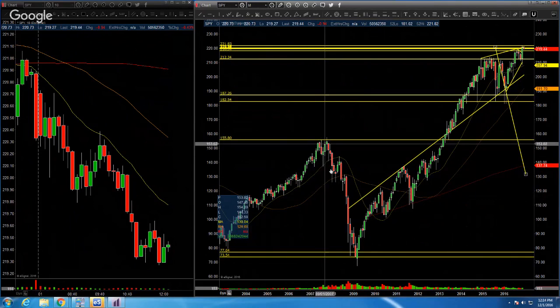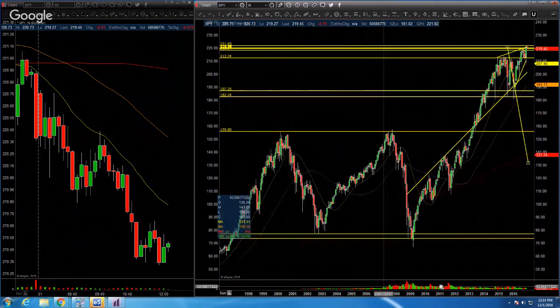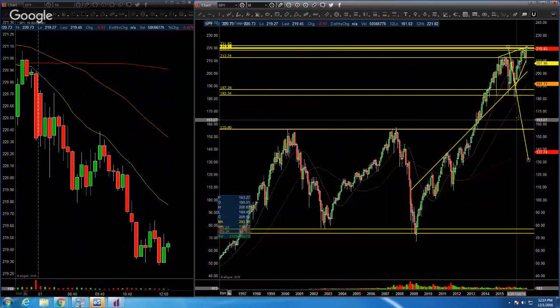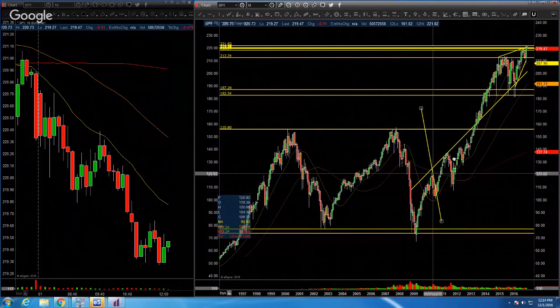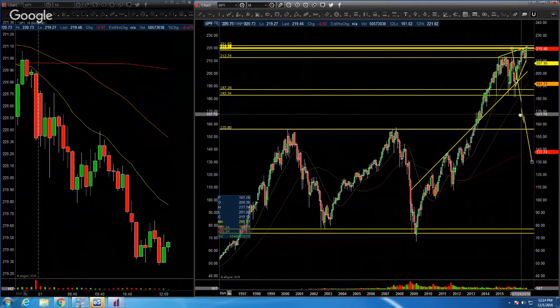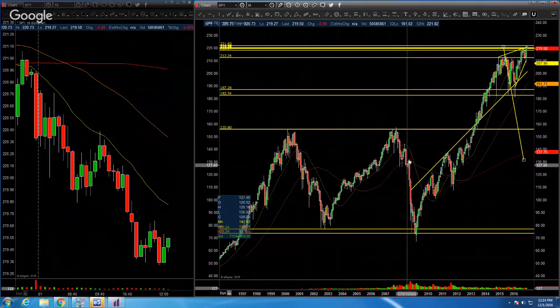This could actually pull us back to 155. And look, it did it there. It did it on the dot-com boom too. Pretty much the same amount, a little shorter. But then you have this move here. This could happen, guys. Do you want to be long when this is happening, or do you want to be short? Well, I want to be short. And it could start happening next month.